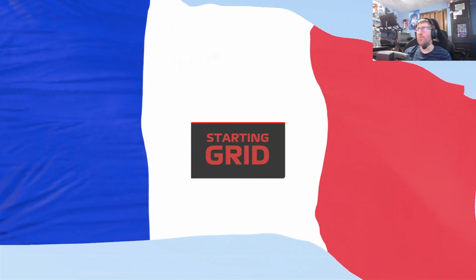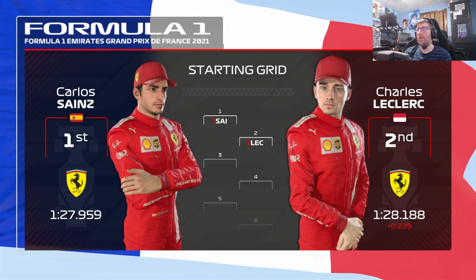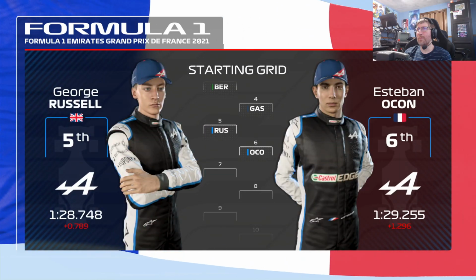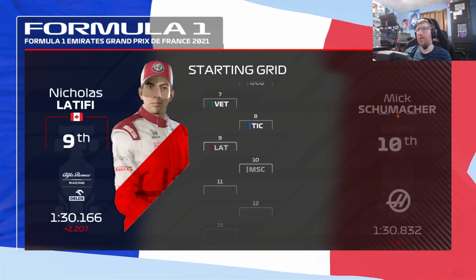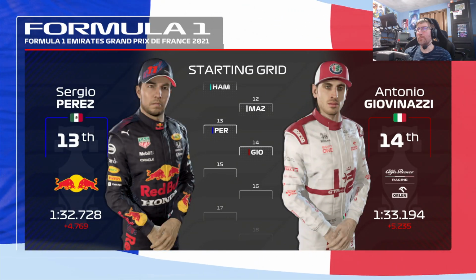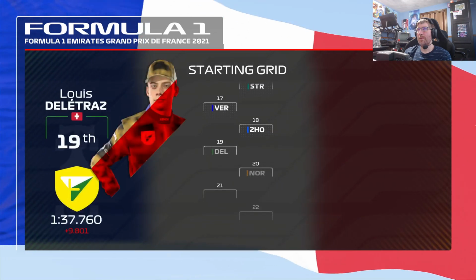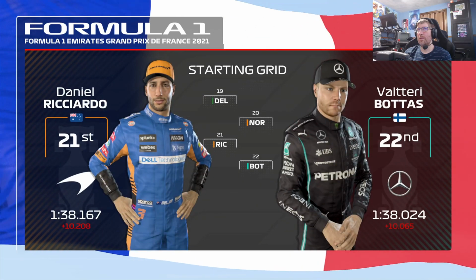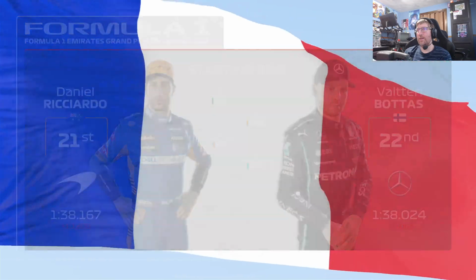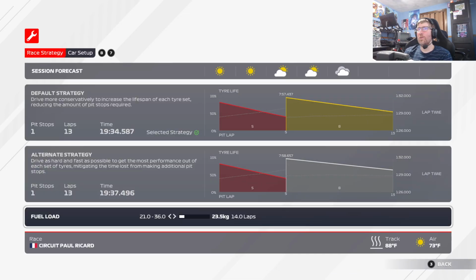Let's run you through the driver grid order for today's exciting race. An immense lap from Carlos Sainz yesterday puts him in pole position, and it's Charles Leclerc in P2. Considering the rest of the grid, we have Bird, Gasly, George Russell and Ocon, Vettel, Tictum, Latifi and Mick Schumacher, Hamilton, Mazepin, Sergio Perez and Giovinazzi, Tsunoda, Stroll, Max Verstappen and Guanyu Zhou, Delatraz, Norris, Ricciardo and Valtteri Bottas begins the race from the back of the grid. Which of these talented drivers will come out on top today? This is our engine supplier's home Grand Prix. Let's give them a race worth watching.